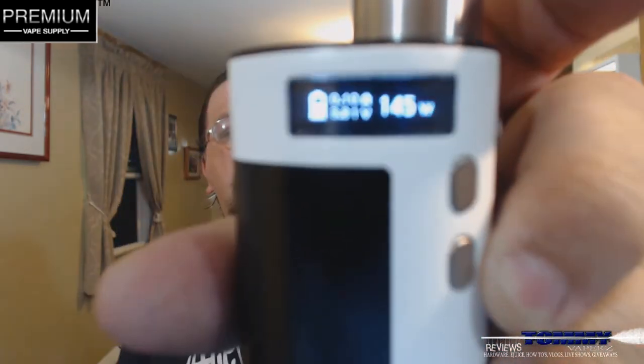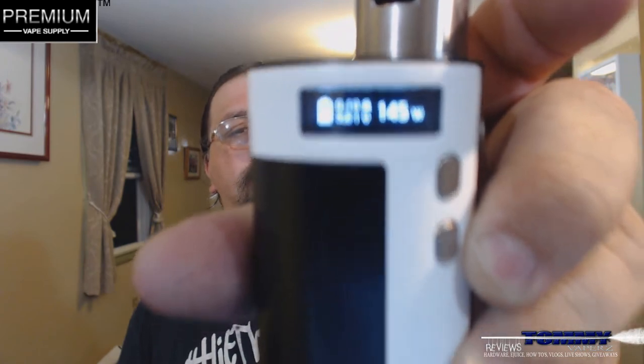I'm going to fire this off on my Sense Blazer 200 with the Goon 1.5. We're going to run this here at 0.10 ohms at 145 watts. And it almost wanted to. It's there. So let's throw a few drops on to what we got.